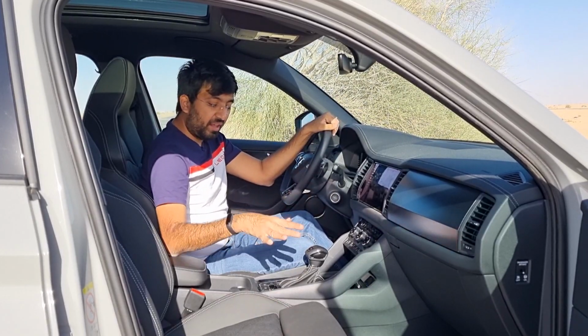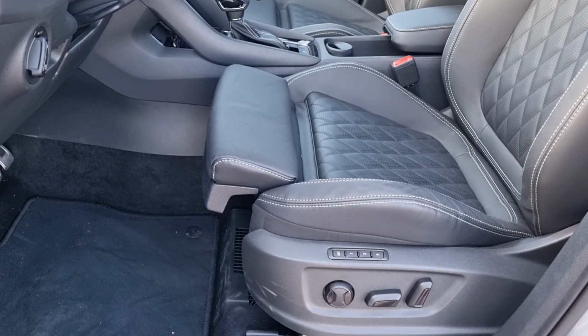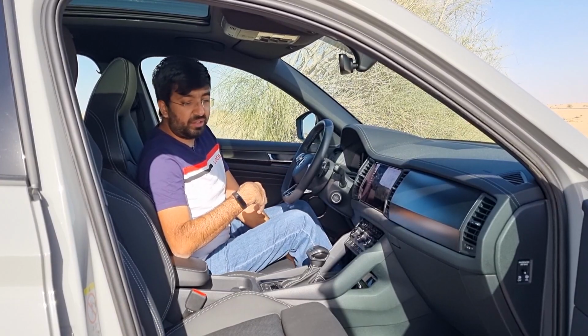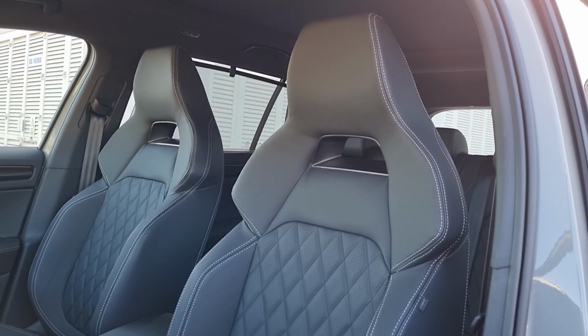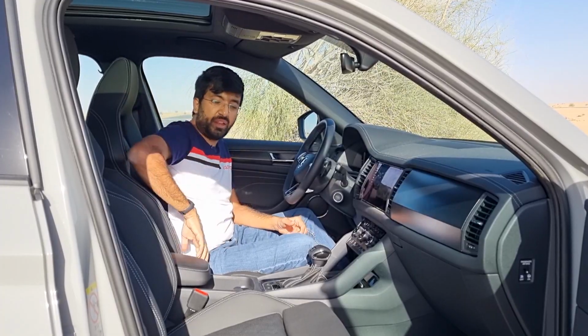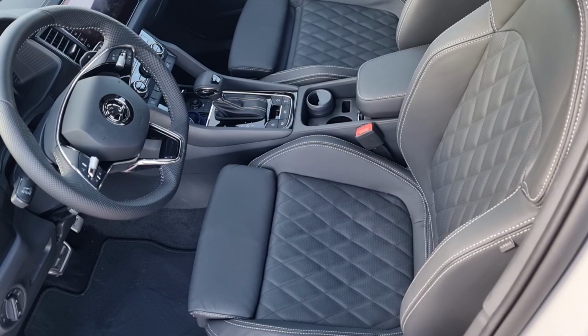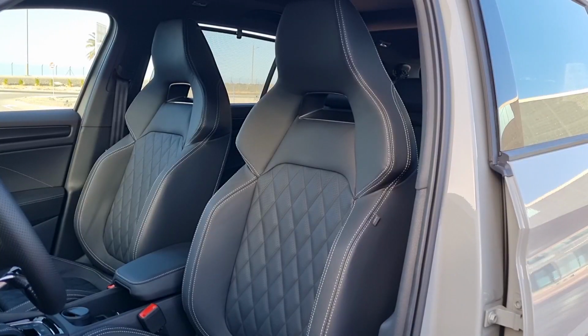And the seats also have this extension at the bottom for your thigh during longer journeys. Trust me, this comes in very handy during longer journeys. And though these are sporty seats, they also have a headrest which is built into the seat itself. They have thick shoulder support on both sides and even at the bottom. But yeah, the seats are pretty comfortable that way. I did not find them very hard.